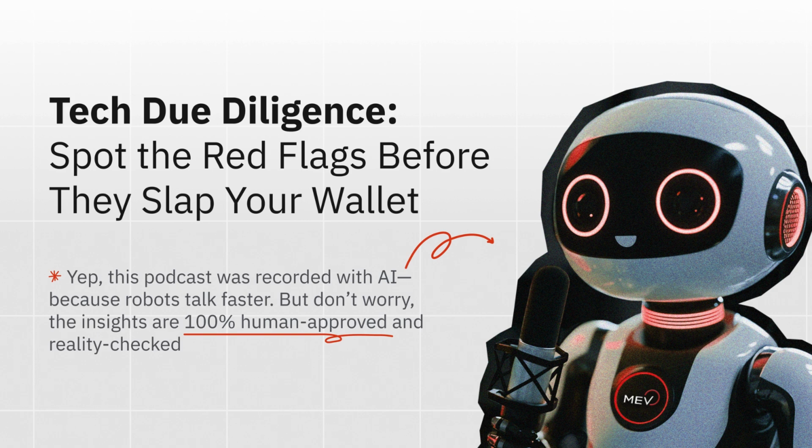Well, it's like buying a house. You might love those granite countertops and the stainless steel appliances, but if the foundation is crumbling, you've got a major problem. Right, makes sense. And in tech, that crumbling foundation can take many forms. So what are some of the red flags that you always watch out for?